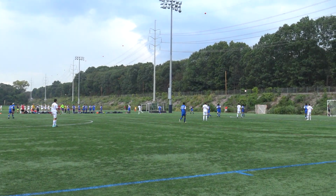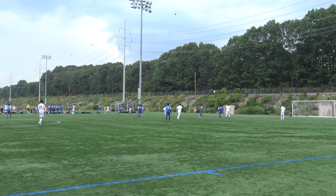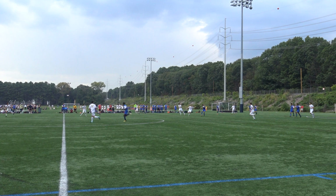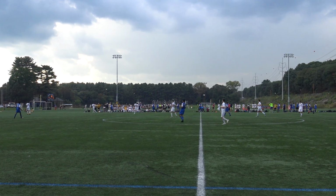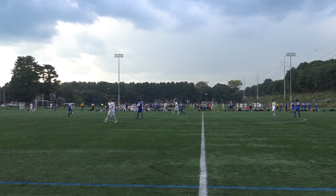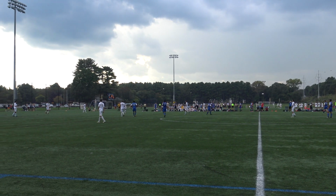They throw it low into the corner. 13 turns on it. It gets poked away. Sammy has it. Sammy steps over it. Mackay's making a run. Ben Kaplan has it. He steps over the ball. It gets tipped out of bounds. At the sub, Jacques coming in for Jacob.